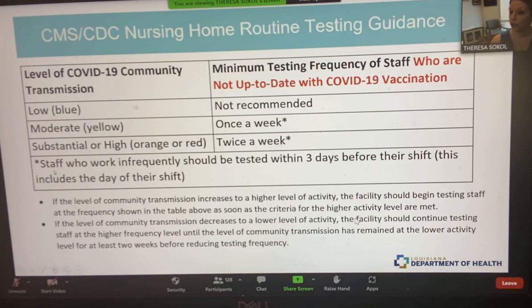Now, just a little footnote here: staff who work infrequently should be tested within 3 days prior to their shift, which includes the day of their shift, if they're not working consistently, several days a week. So Andrea mentioned this a little bit. The idea is to check 1 day per week, ideally the same day per week. If you forget, you can use that time-lapse feature that is new to me that Andrea shared with everyone. But if your facility moves to a higher level of transmission, then the testing frequency should immediately shift to match that higher level of transmission.